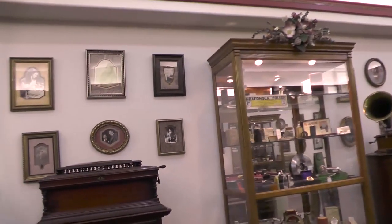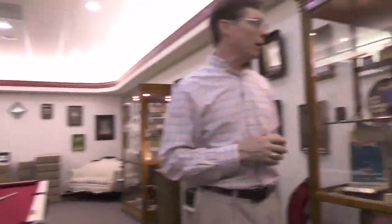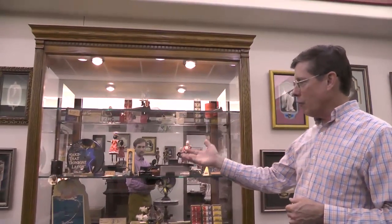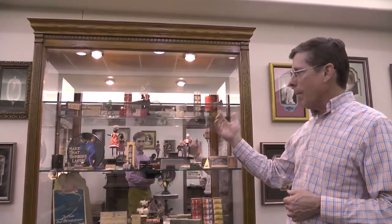Let's look at a couple of the cabinets, Jack. We've got 3 display cabinets in here. We'll start with this one. This is kind of highlighting needles. You've got not just your regular steel needles, but you also have tungsten needles, bamboo needles.